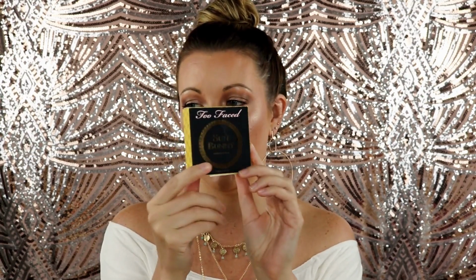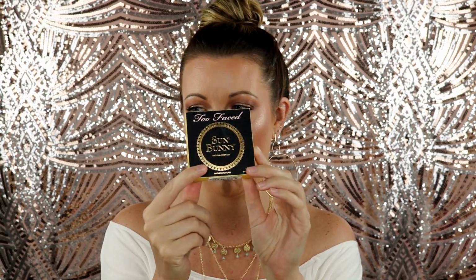Alright, next products we're going to talk about are all from TJ Maxx. Where else would they be from? The first product I'm going to talk about is the Too Faced Sunny Bunny Bronzer, and I'm actually wearing this in this look. I didn't show me putting it on because the look that I have on right now is specifically just for the eyeshadow, but let's see how we turn here. That is the bronzer that I am wearing, and this I got for $12.99, and it says compared at 20.